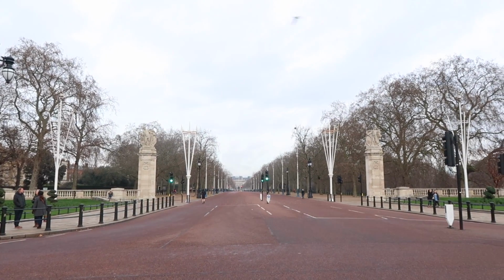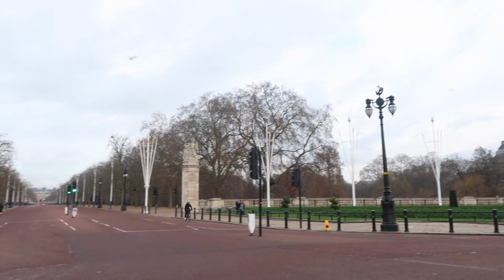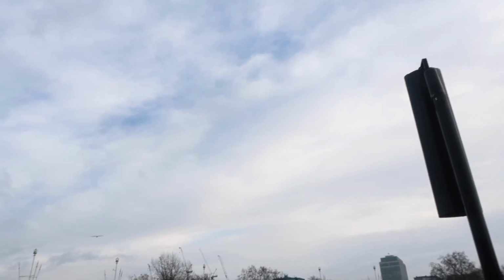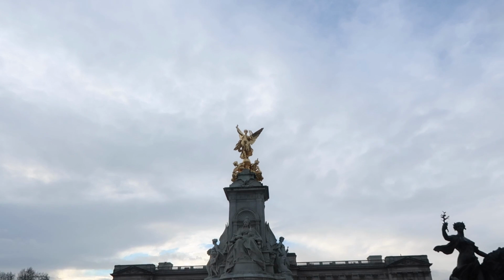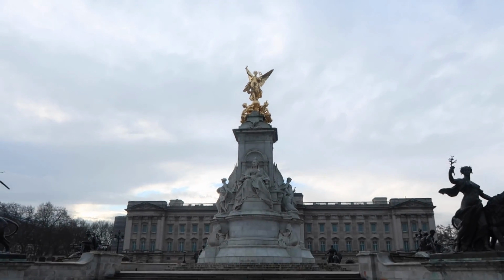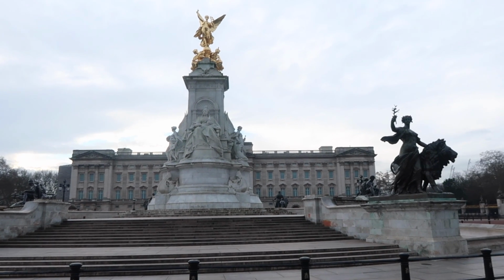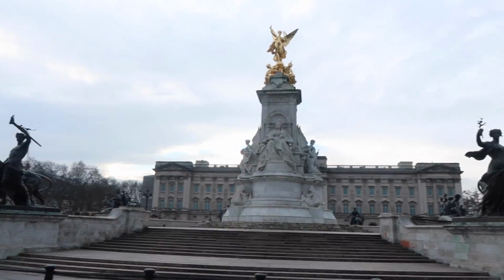In addition to admiring Buckingham Palace from the outside, we also took a minute to pause and notice the Royal Mall, which, if you have seen any of the weddings or the Queen's Jubilee, is that long stretch of road where all of the parades lead coming back to the palace, and it is absolutely a sight to be seen with no traffic at all on it.